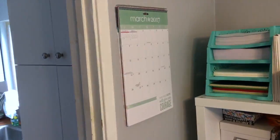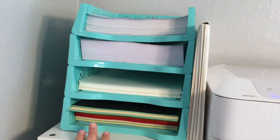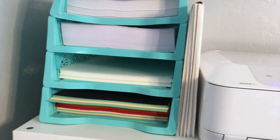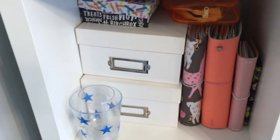On to the back wall. So we have my Erin Condren wall calendar. Up here is my printer, and this has paper. This has regular printer paper, nice printer paper, cardstock, and then a bunch of different solid colored cardstock. These are the cups I use for watercolor, and I just set them there for lack of a better reason.